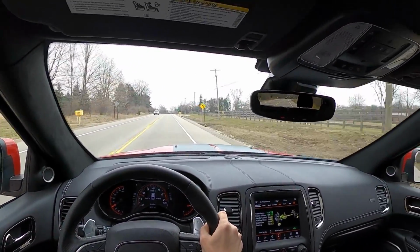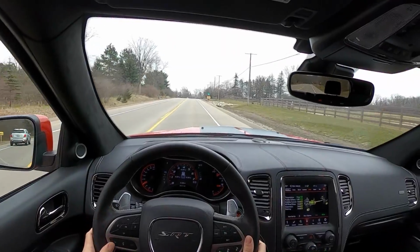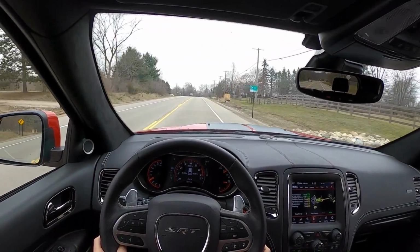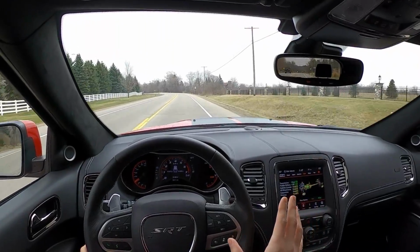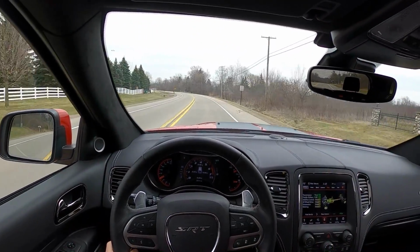If I had kids, this would be a great excuse to buy one of these. You just need one car that does it all. This is it. This is all you need.